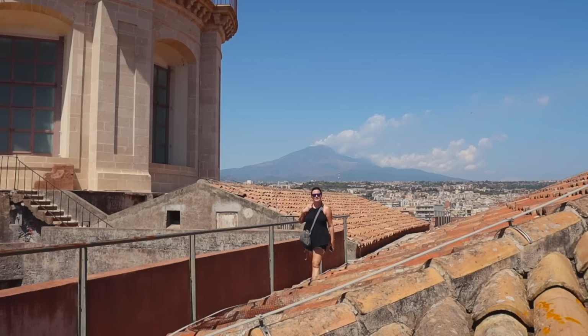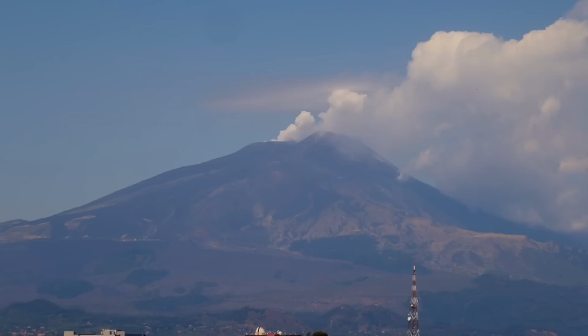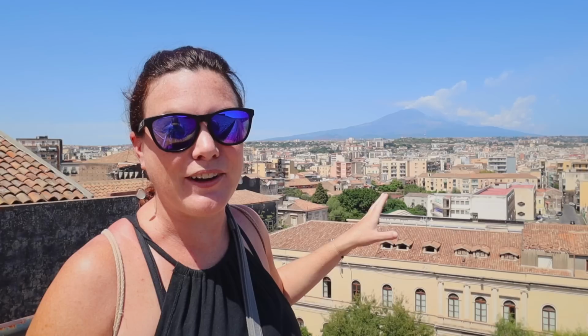Also, let's talk about Mount Etna. You cannot miss this when you're up here. This, my friends, is an active volcano, and yes, it's actually that close to the city here. So I'm pretty sure Mount Etna is actually the most active volcano in all of Europe, and I could be wrong here, but I don't know if we've ever actually been around an active volcano before. We've been around lots of dormant ones, but I don't know, this might be a first for us.